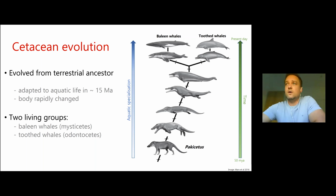So we have all these wonderful transitional stages in their evolution, going from the earliest known cetaceans, and that's something like this animal here at the bottom of the slide, Pachycetus. This was around 50 million years ago. And as you can see, it's clearly very different from a dolphin or the blue whale that's swimming around in the water today. So these animals have undergone a large amount of change, and in geological terms, it's happened relatively rapidly.